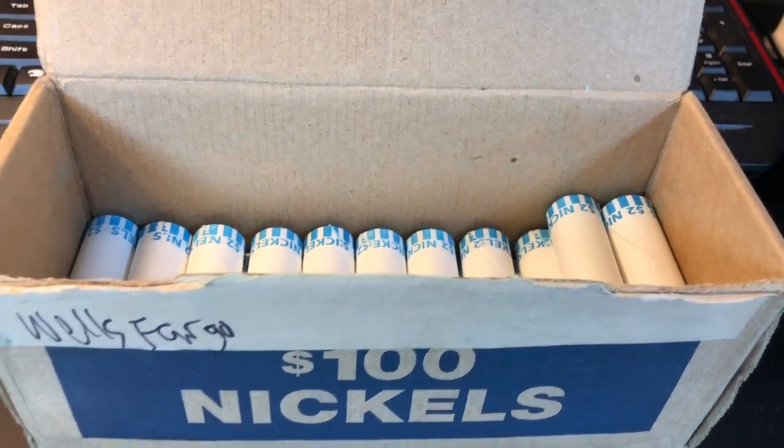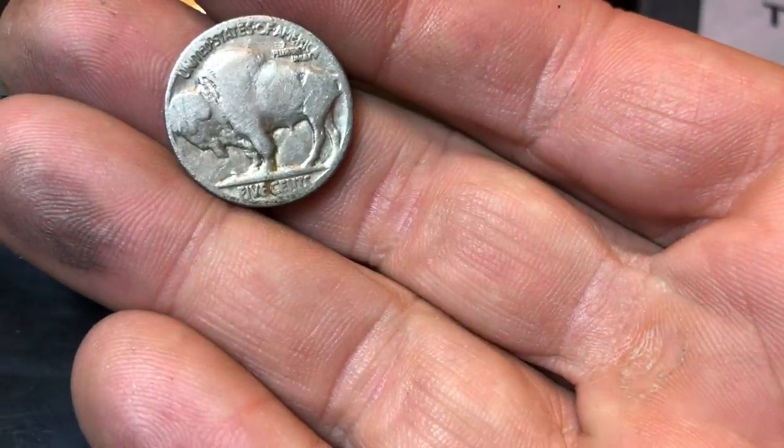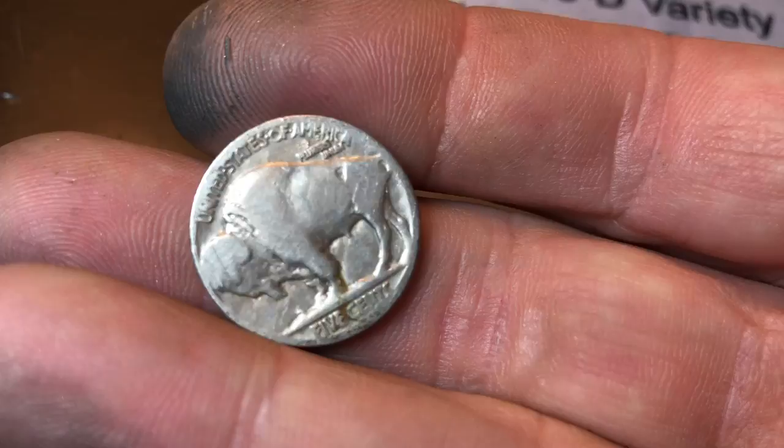Well, roll 28 is going to be a dandy. Slide them down and look what we see here. We got a buffalo nickel. Is there a mint mark? It's got some gunk. I don't think there's a mint mark. Yeah, no mint mark. And all the legs are there. Let's pray there's a date.